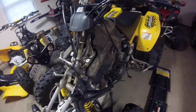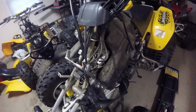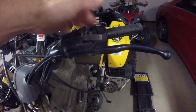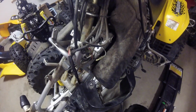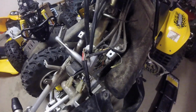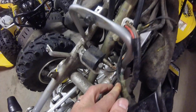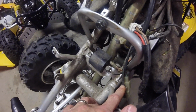I did all the testing with the multimeter off camera, but I'll go over what I did real quick. I disconnected the kill switch from the handlebars up here. It's still disconnected just because I want to make sure that that's not the issue. And I did run the multimeter on that, and that came up good. That switch is good. It's working properly. I tested the coil, primary coil, secondary coil. Both of those were fine. They came up in spec with the multimeter.